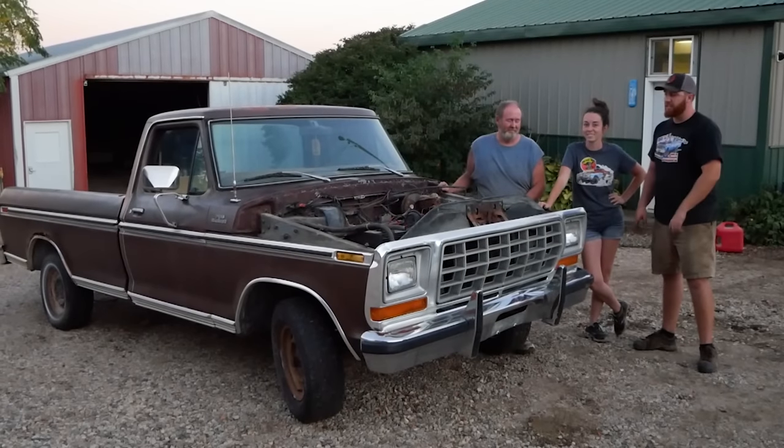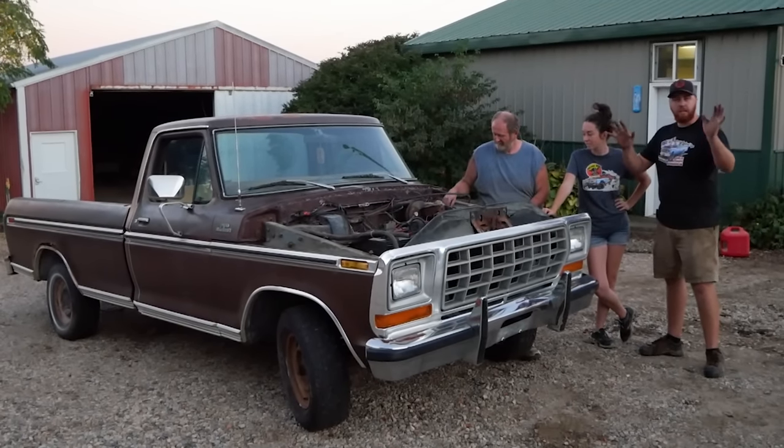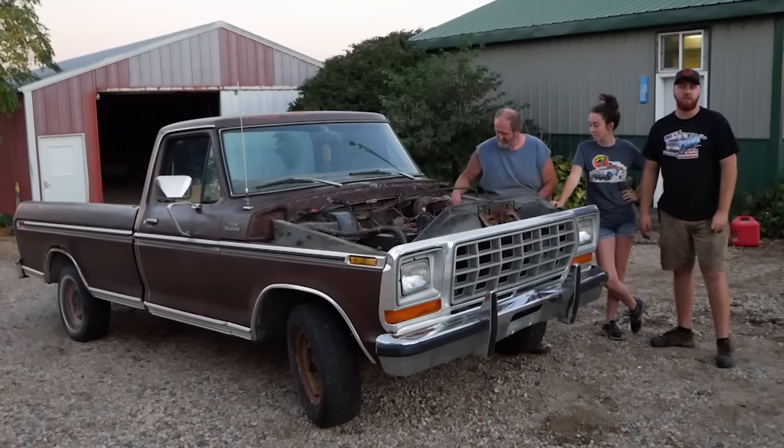We will revisit this and finish everything on our accessory drive and the brakes and everything else so that Dad has a running and driving truck.